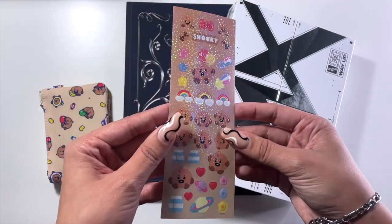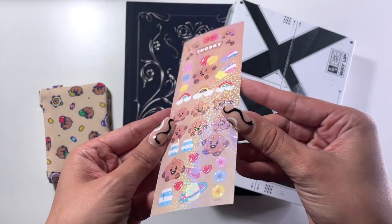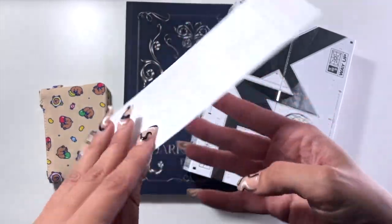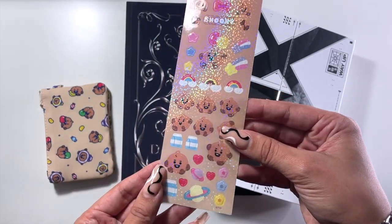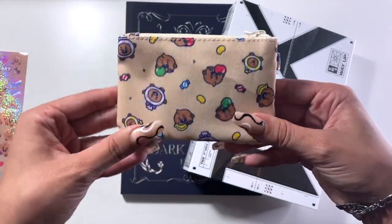So yeah, love that. But here's a little sticker pack, little Hollow Shookies. I'm very excited to put those in my bullet journal. They're going to be perfect. I'm going to use this whole set. It's so cute. So there is that. And then I also did get this little Shooky pouch.